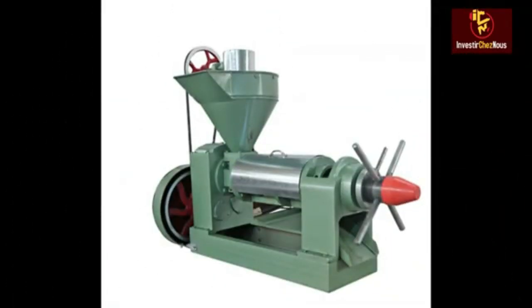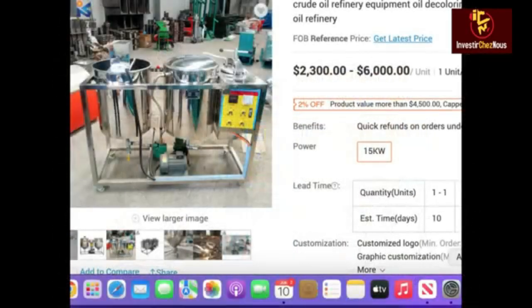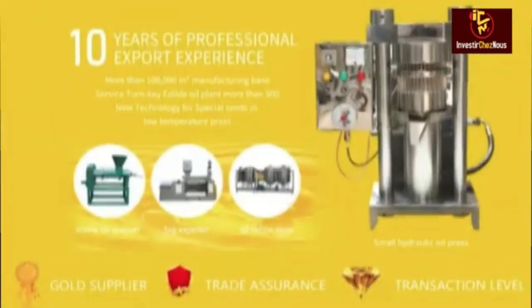Start small. Start smart. Start now. The oil press business in Africa is the gold mine nobody is digging. It's time you become the pioneer in your area. Don't wait for the perfect moment. The best time to start is today.